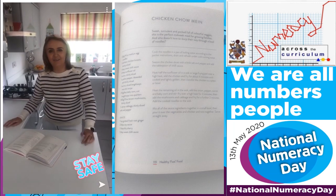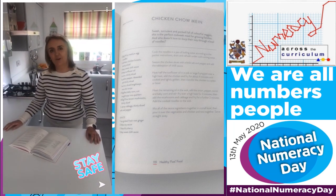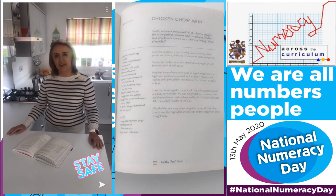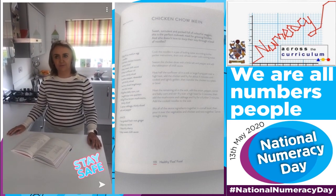Good morning everyone and happy Numeracy Day. Hope you're all keeping well and safe. I miss seeing everyone every day, and hopefully we'll all be back together soon.